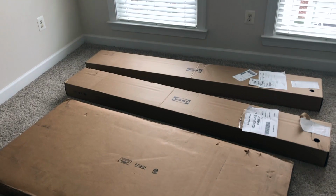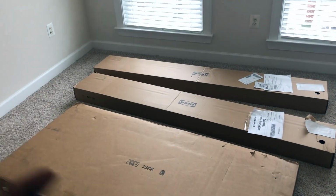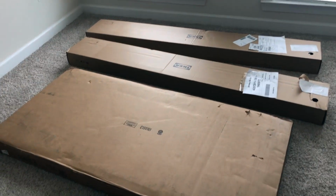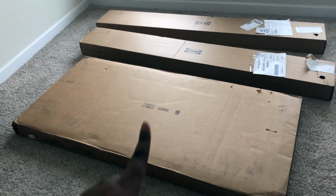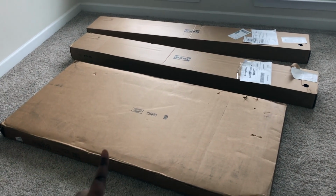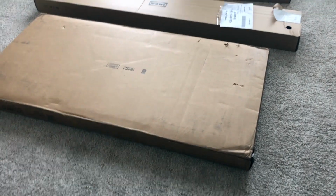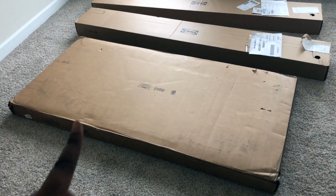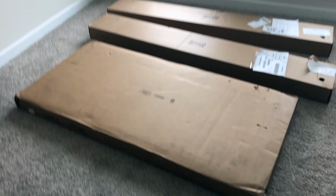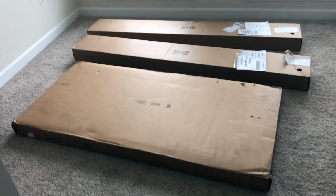Oh my goodness, you guys. So they delivered these 2 in room. I did purchase in-room delivery because these boxes are heavy. And I live by myself, so this actually got delivered right before the Ikea people came, and they were so kind enough to bring this also up in here. This is really heavy, really heavy. There was no way I would have been able to get this desk up here without struggling, but they were so kind enough to bring all 3 boxes up in the room. So shout out to them, customer service, love Ikea.